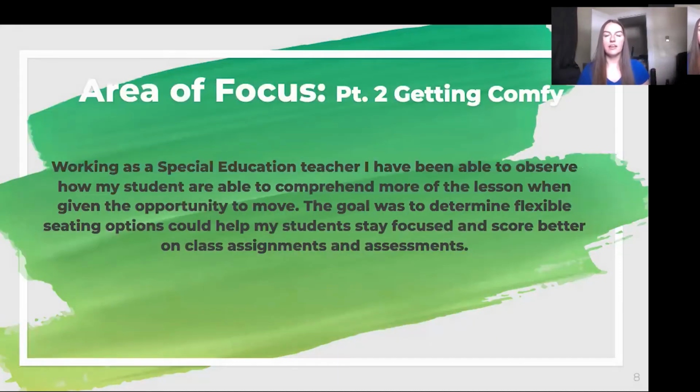The second area that I focused on was the getting comfy. So, as a special education teacher, I've been able to observe how my students are able to comprehend more of the lesson when they get to move. The goal was to determine if I brought flexible seating into the classroom, would their test grades go up and their overall participation. I didn't want to just stop at my classroom, though. I also wanted to bring it into the general education classroom for my students.